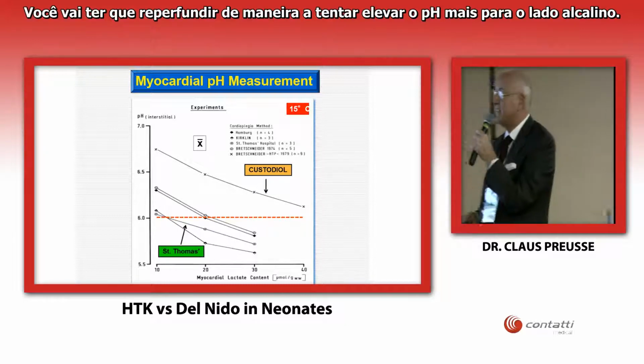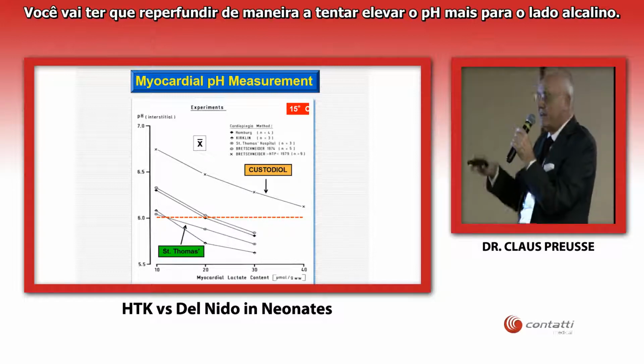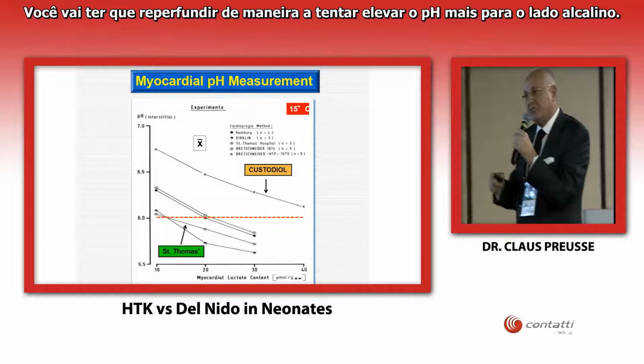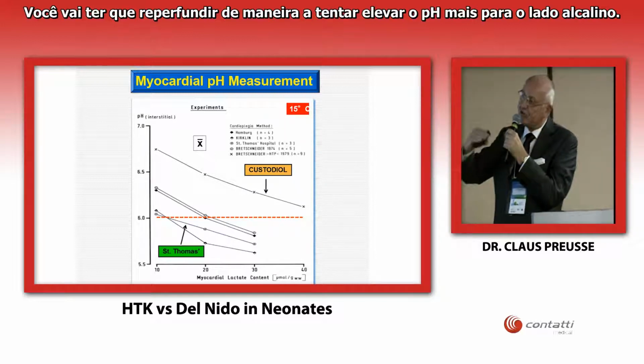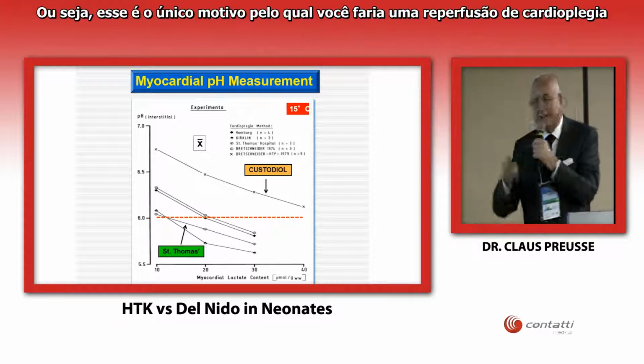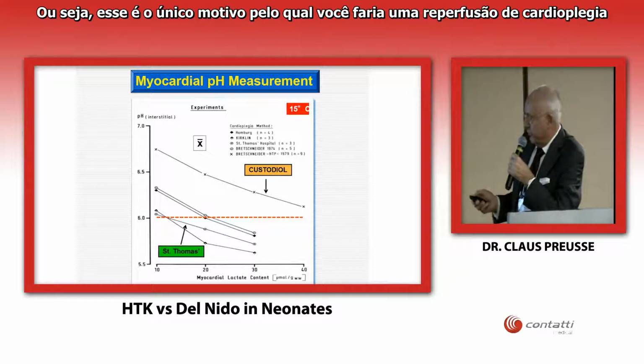What is the consequence? The consequence is to reperfuse, to try to elevate the pH towards the alkaline side. That is the only reason for cardioplegic reperfusion.